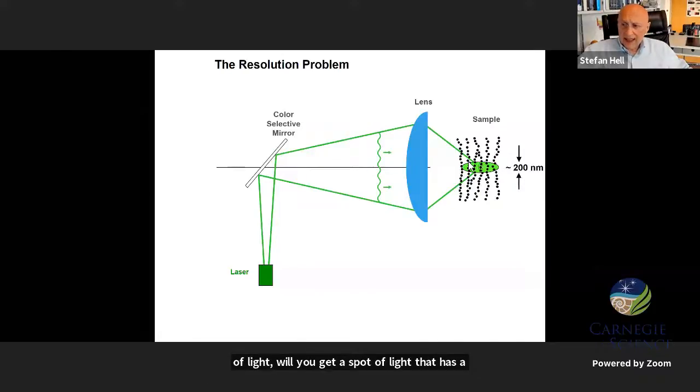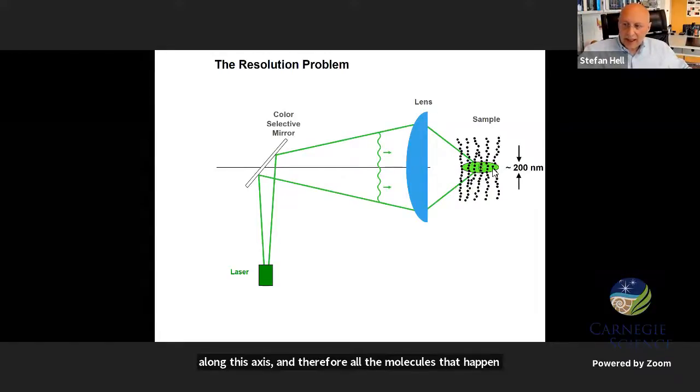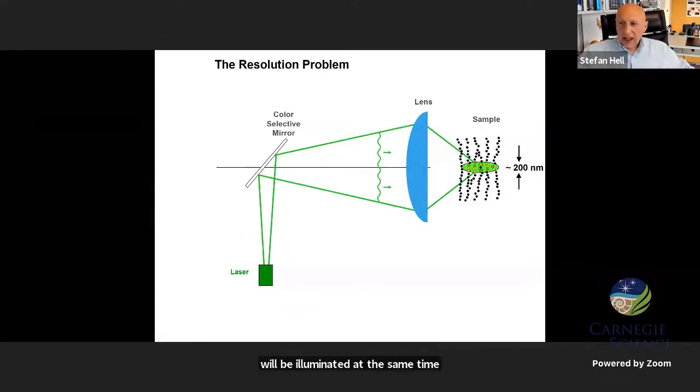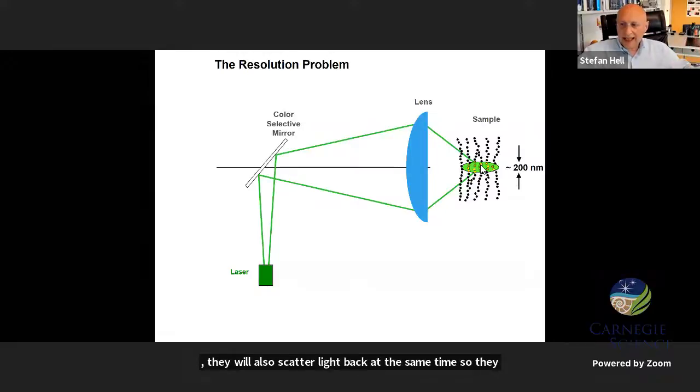And this spot of light is at least about 200 nanometers across and about 1 micron, so about 1,000 nanometers, along this axis. And therefore, all the molecules that happen to be located within this spot of light will be illuminated at the same time, simultaneously. There's no way out of that. And therefore, they will also scatter light back at the same time.